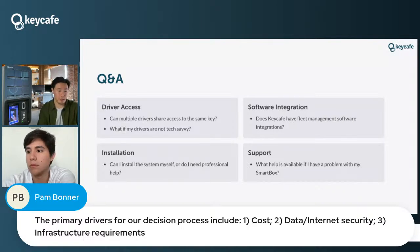Data and internet security. So we have a security page on our website that we could send you as well, that goes through all the different encryption and hardware and software security features we have. If you have a specific question regarding that, I can see if I can answer it if you drop it in the chat. Otherwise, we could have a longer discussion about that in a personalized meeting.